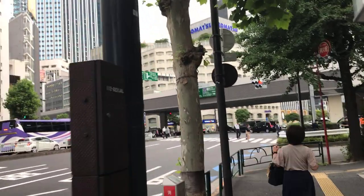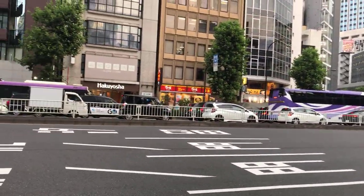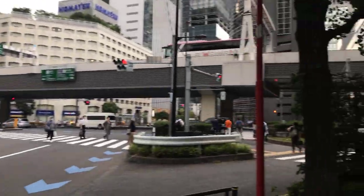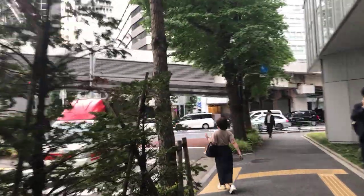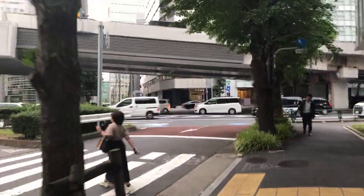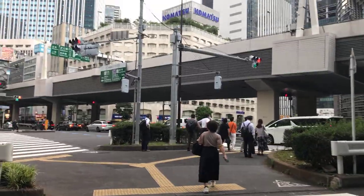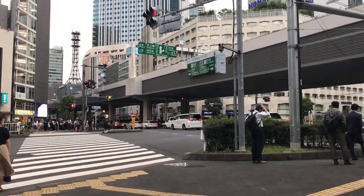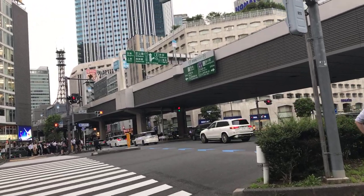It's almost 10 minutes. You can see the curry shop in Sukiyaki. I have to go to Tameike-Sanno.